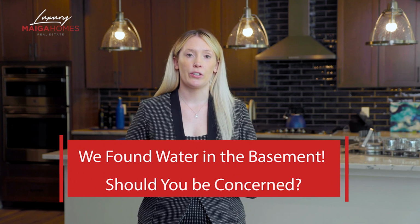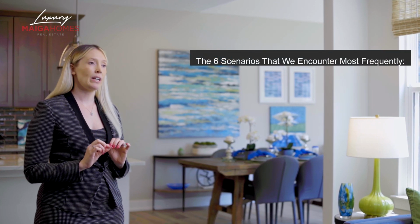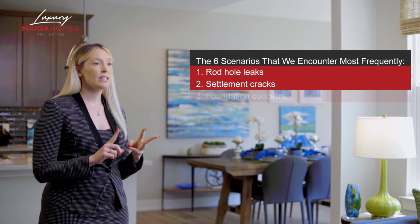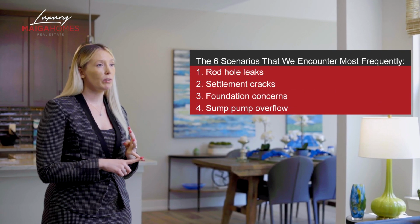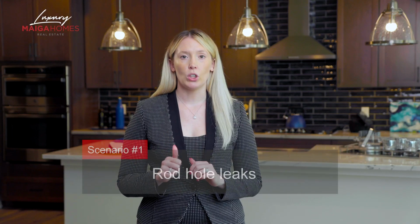With that being said, today's topic in our series, Inspection Pitfalls and Frequently Asked Questions, we'll discuss the challenging but not uncommon scenario: we found water in the basement. When should I be concerned? While there are many possibilities for this situation to unfold, we're going to discuss the 6 scenarios that we encounter most frequently. These include rod hole leaks, settlement cracks, foundation concerns, sump pump overflow, hot water tank overflow, and basement seepage. Let's jump right into scenario number 1, rod hole leaks.